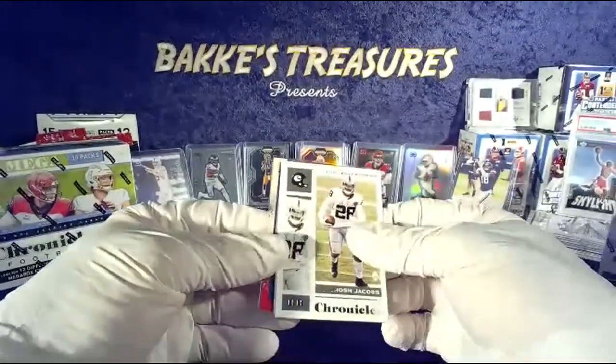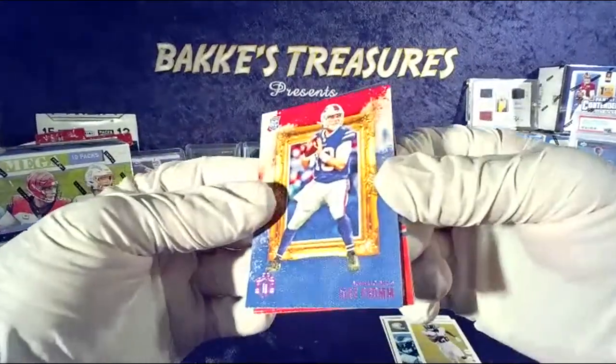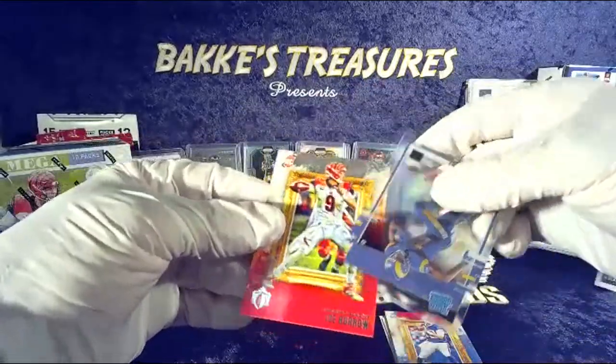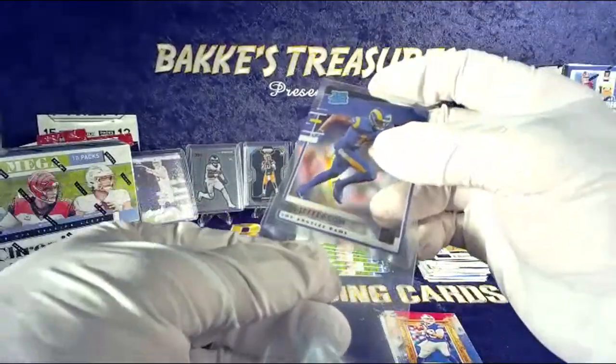All right. Josh Jacobs. Miles Sanders. Jake from Bills. Pink. Van Jefferson, and a bow, baby. Let's go. Yes, another one.